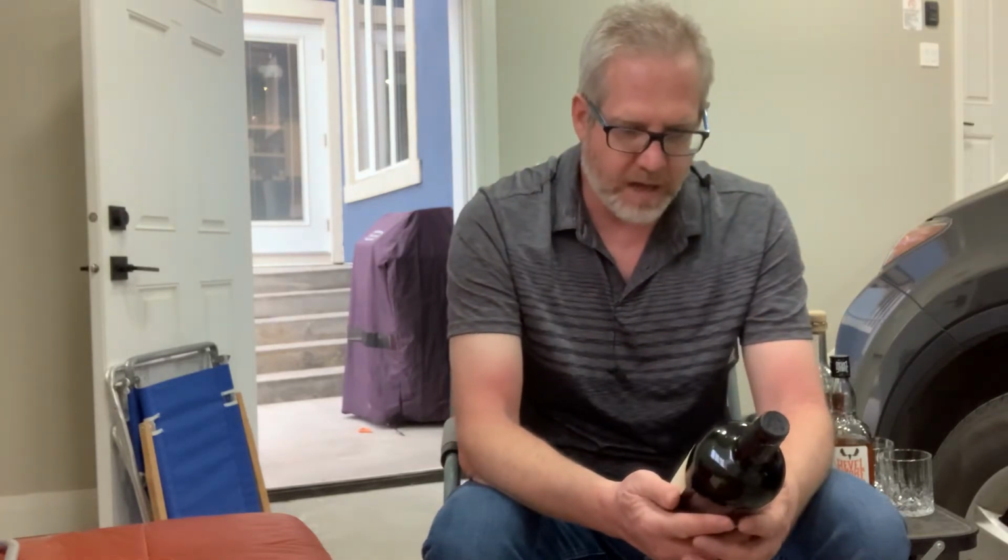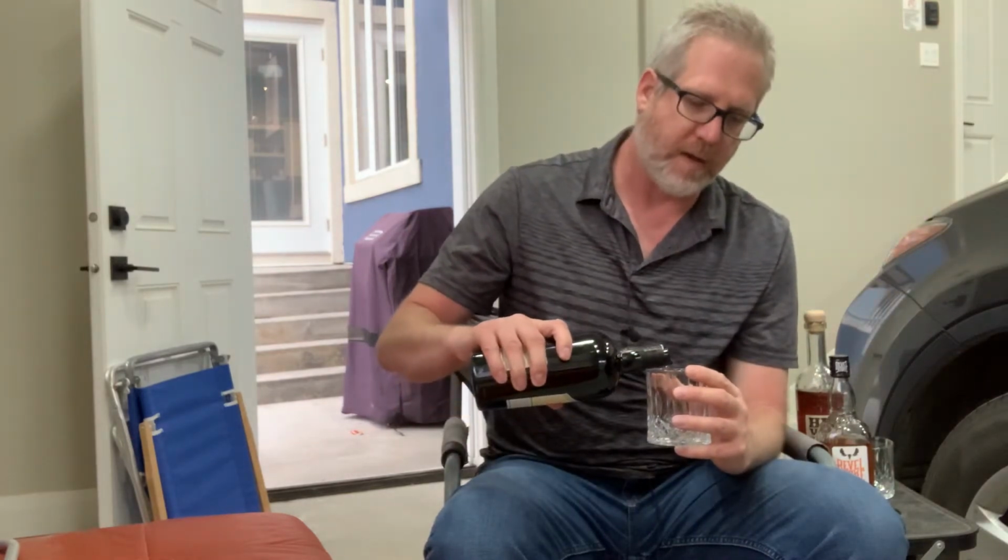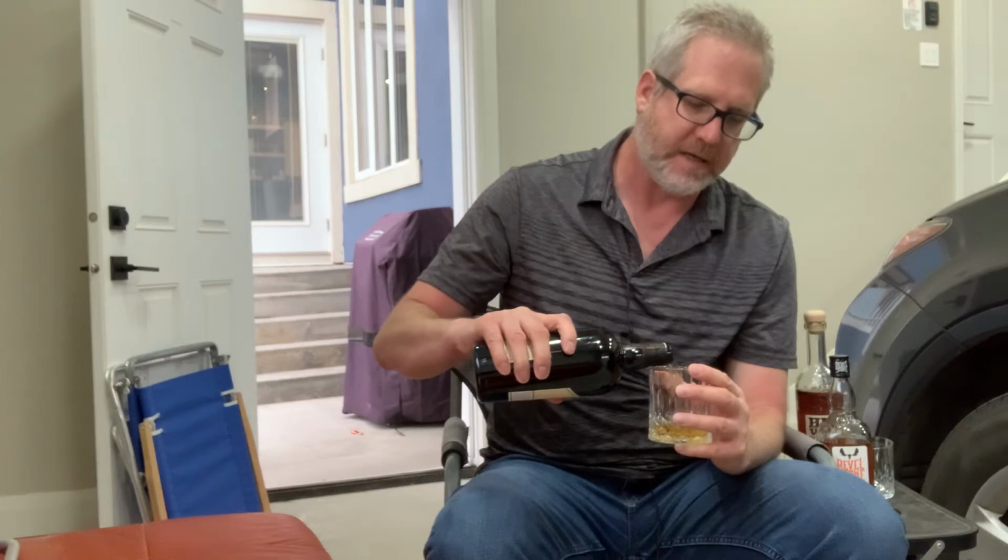So this is the Teeling small batch, it says here. I don't know exactly the different options that they offer. This is the first time I've tried a Teeling. But yeah, I'm going to give it a pour here and tell you guys what I'm tasting tonight out of this one. Hope you're enjoying a dram yourself here on a Wednesday night. If you've got a Teeling yourself, pour one up, or maybe another Irish of some kind, pour it up and enjoy it.